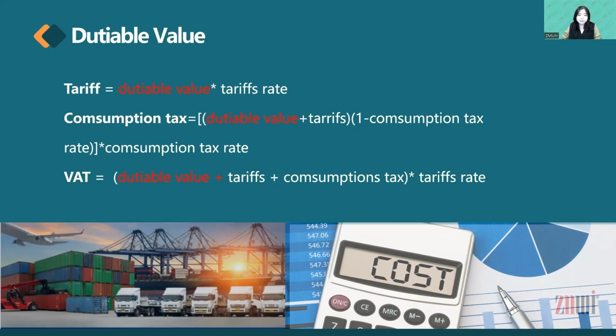Then how to calculate? The dutiable value of an imported good includes material cost, labor cost, mechanical consumption, insurance, importer land freight, ocean freight, customs declaration tax. Chinese customs is taxed with assigning a fair value to all imports. Here I also list out 3 equations for the calculation of tariffs, consumption tax, and the VAT for your reference. Some clients might want to estimate the customs duties in advance. We can help to do that without any charge.